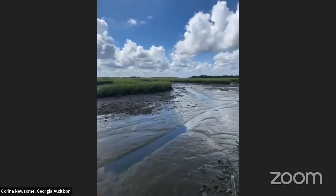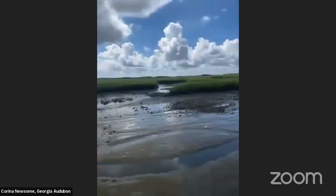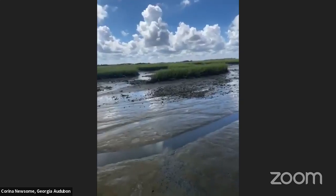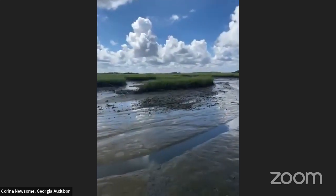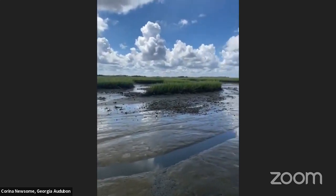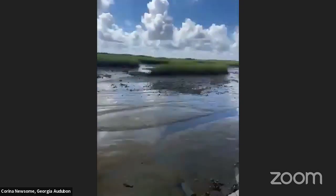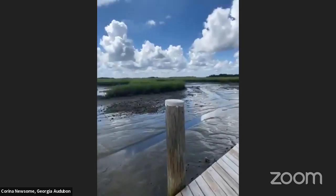And so you have to be a species that has adaptations that allows you to live in such a dynamic environment. Imagine having your ecosystem flooded by 4 or 5 feet twice a day. You have to be really well adapted to that kind of a lifestyle. Adam, do you have something in the scope that you wanted to point out?